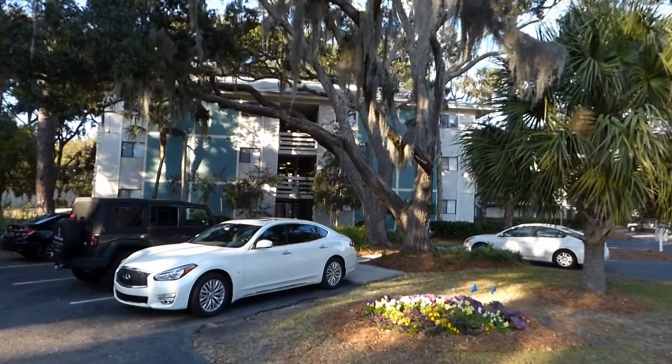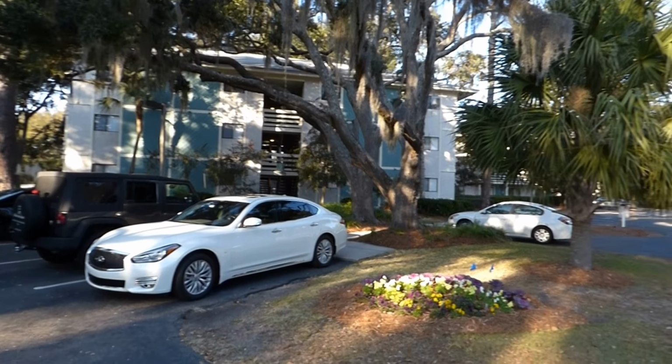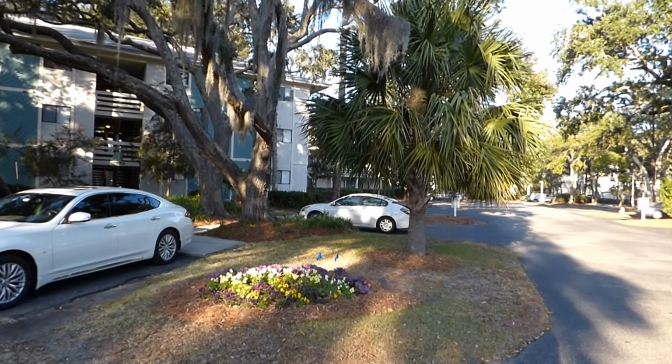Well, what a beautiful spot. Look at this beautiful live oak tree with the Spanish moss, palm trees here at Fiddler's Cove in the Folly Field neighborhood of Hilton Head Island.